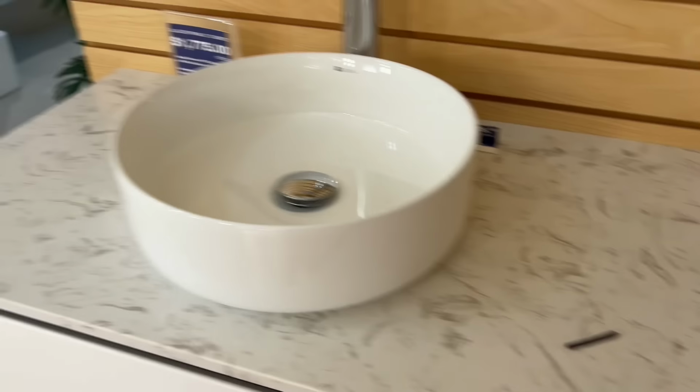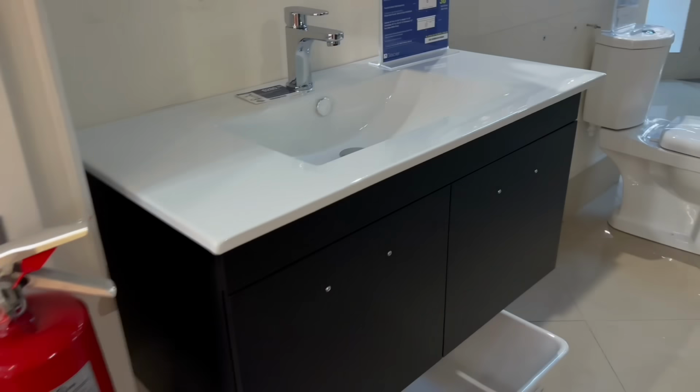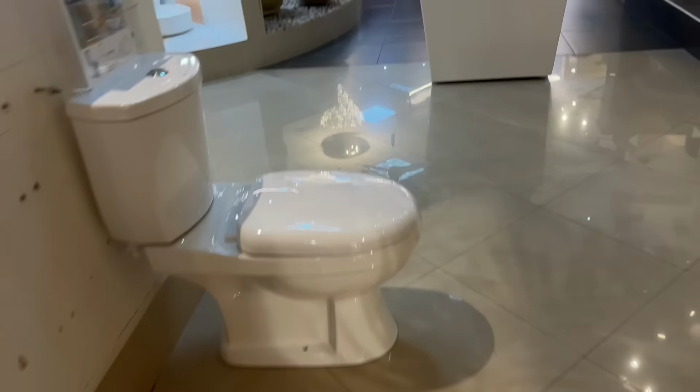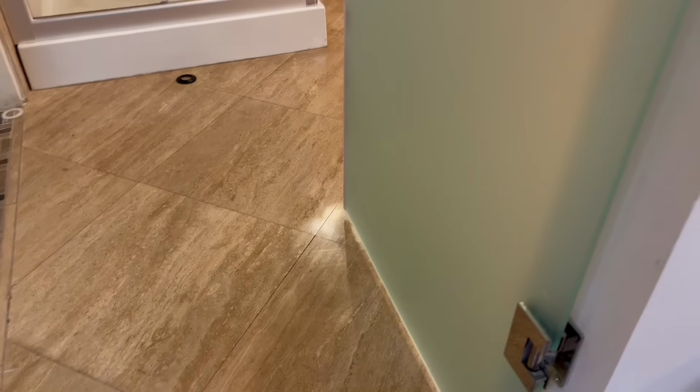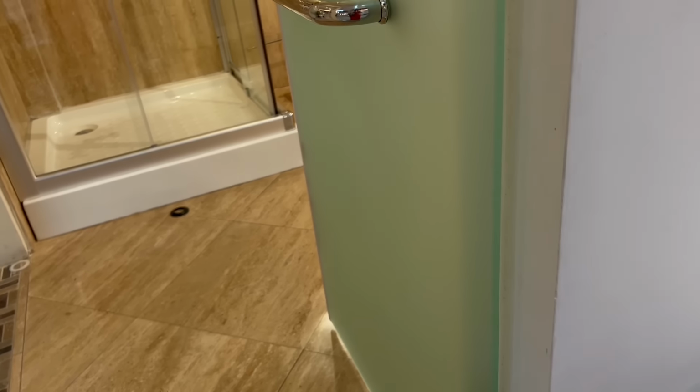So we went down to Platinum, which is one of the premium bathroom and accessories outlets here in Barbados. Highly recommended. This is the tile that Steve has got at his place. This is it, it's this combination.